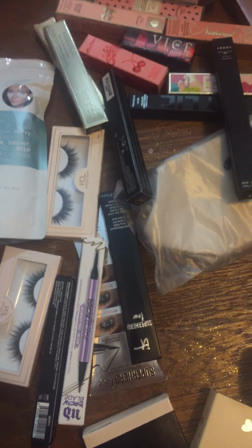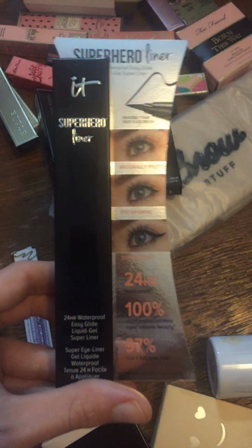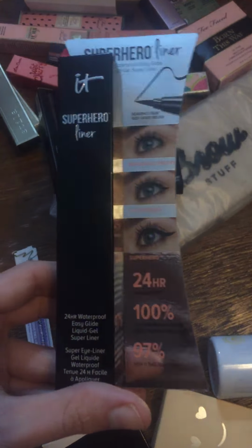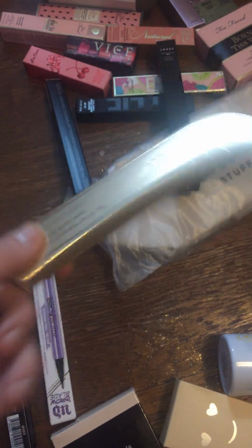I have a 4-in-1 Pure Pressed Mineral Makeup Broad Spectrum SPF 15. I grabbed the Skin Iceland Eye Packs. We have House of Lashes Juliet and House of Lashes Light Collection New York Fairy Light. Then I grabbed the It's Superhero liner, Stila Eyeliner in Intense Black, and in Snow. I wanted to try some fairy white, freckle looks with this. That's why I got it.